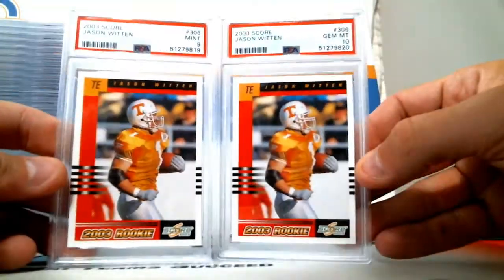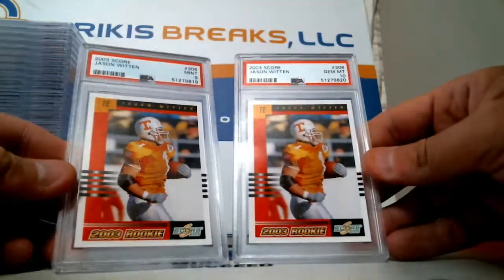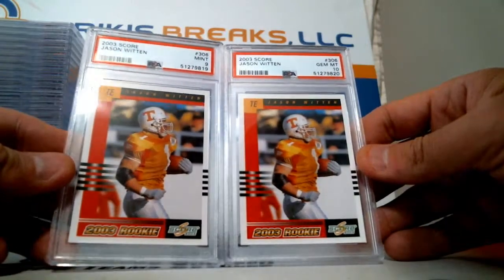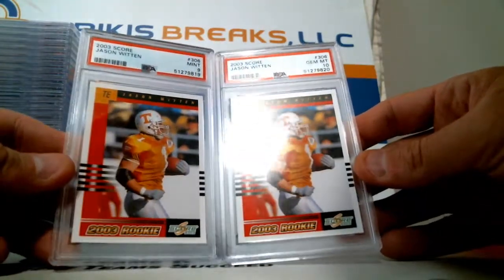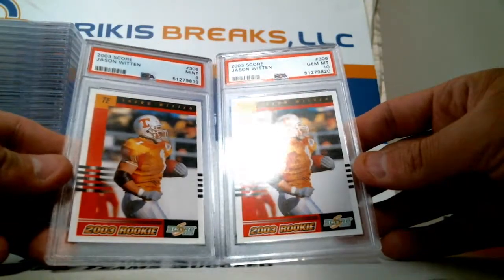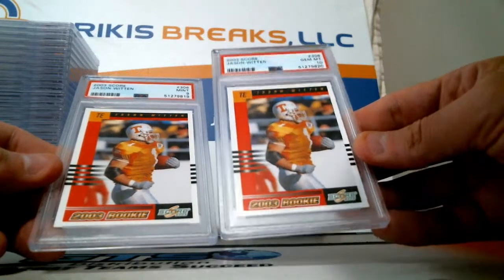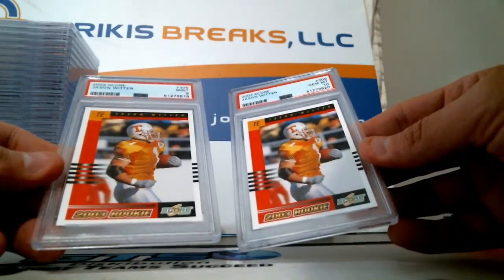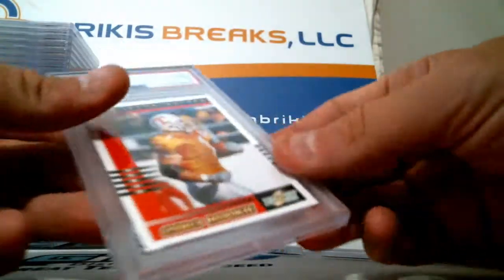Jason Witten rookies. Not somebody that you see too often, but great career. Announcer now and a huge Dallas popular guy there and a solid career. Jason Witten, 2003 Score rookies. One got a 10, one got a 9. Guess I'm good with that. They must have saw something that they couldn't do, gem them both.